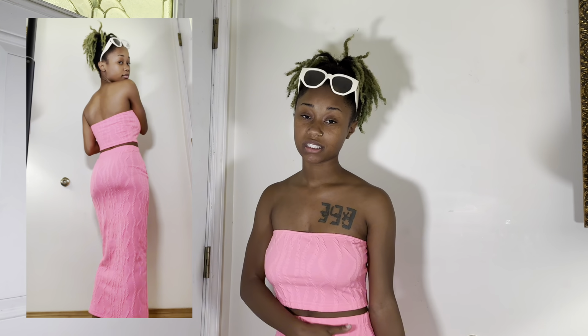I feel like two pieces are like summertime. And it's kind of giving sundress, but it's a two piece, you know what I'm saying? But yes, I really do love this. So I'm probably gonna go back and get some other colors because I like it.